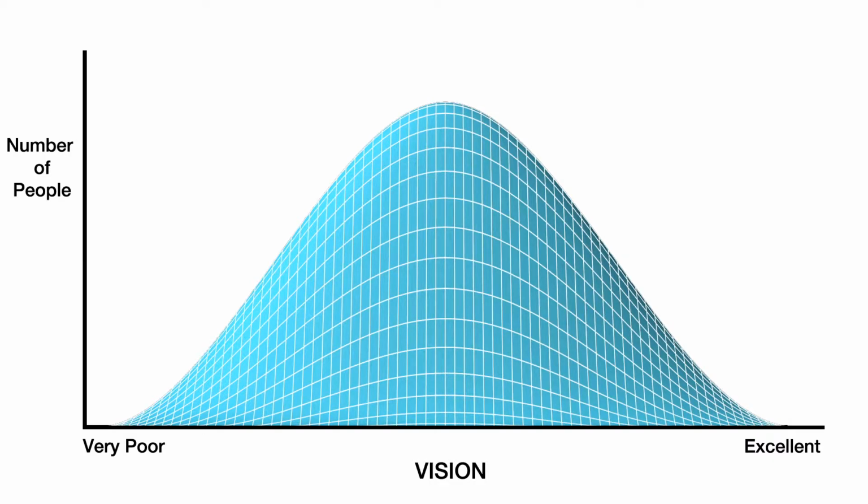So if we take any ability like vision, this ranges from excellent vision to extremely poor vision. Now, there's a small number of people at each end, and most of the people sit somewhere in the middle. Now, if we look at this region here of people with very poor vision, this is very specifically the target for assistive technology products, whereas mainstream everyday products would like to address the needs of this whole range.